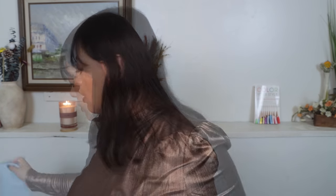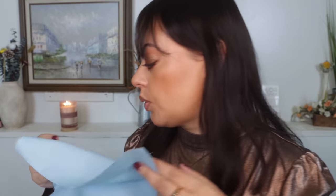Then we have this color here, which this is gorgeous on you. It's very bright. It's very vivid. It brings life. It's not overpowering. This may be an overpowering color for some, but not for you. Then we have this color here. Blues are also going to look absolutely stunning on you. So I'm going to say yes to this one as well.